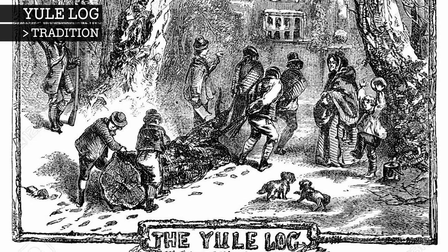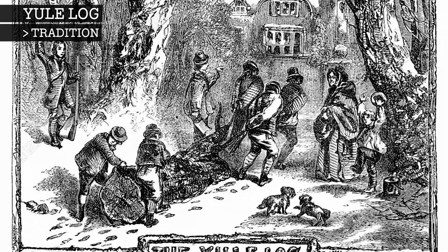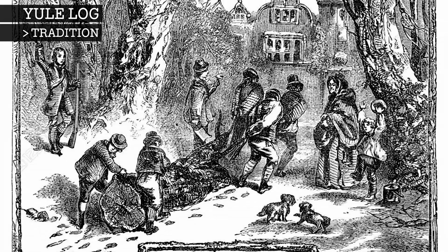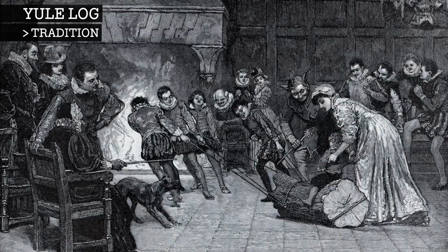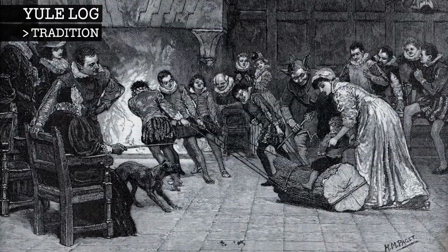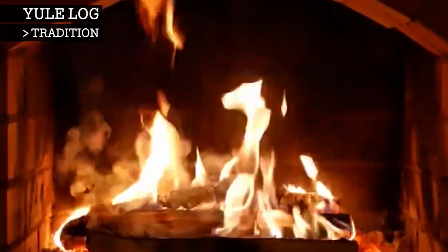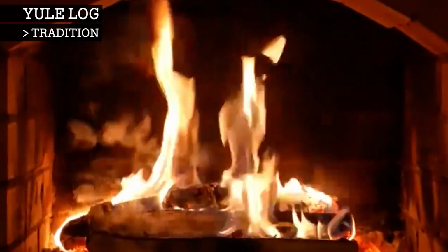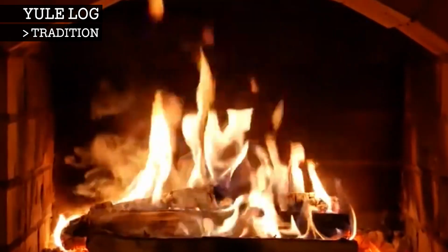Each year, on the night of the winter solstice, families would go out and find the perfect tree to make into the Yule log. They would cut it down, drag it into their homes, and place the largest end into their hearth, which is essentially a fireplace. The log would then be lit with the remains of the previous year's log for good luck. By lighting the log on fire, they were enticing the sun to return and celebrating life and prosperity.